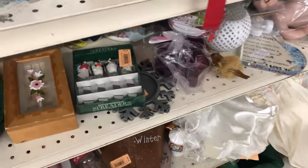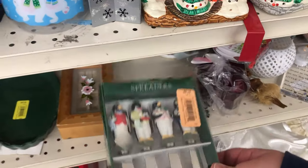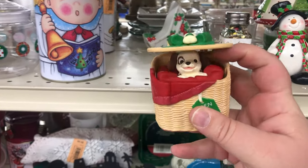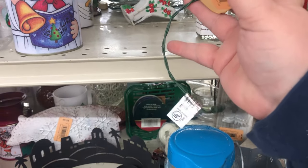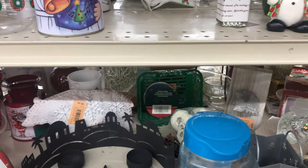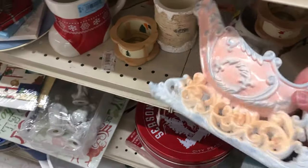Like vintage plates. What are these little penguin spreaders? How cute for like a cheese board. And another ornament. Like I said, I have a little dog lover and it plugs into a light. I'm guessing through your lights on the Christmas tree, and it does something for $1.99. I'm finding things for my kids, no matter how simple. Like I said, you find gems.